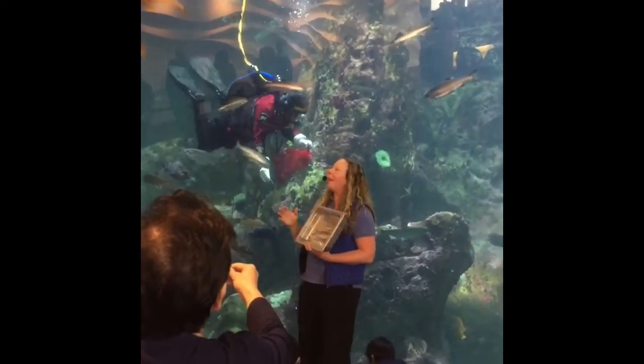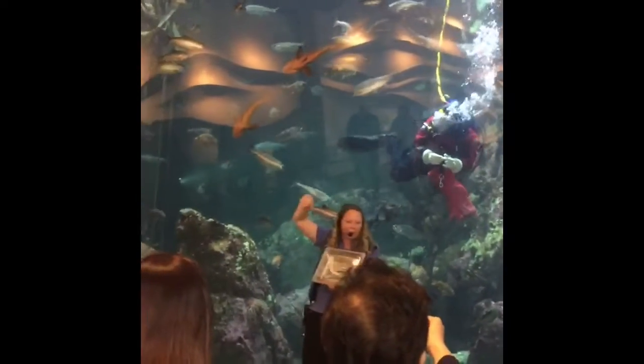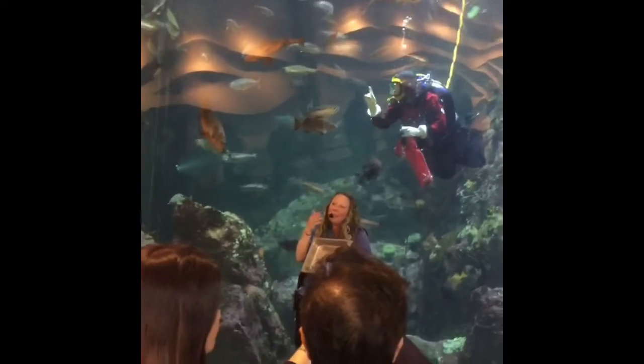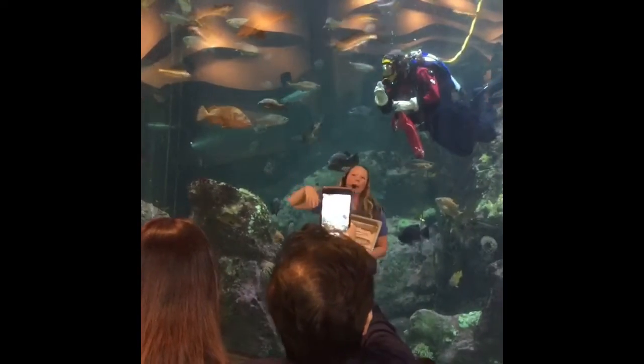Now, you may be observing these two large orange fish. We met them a little earlier. Again, they are yellow eye rockfish. What you're seeing here is courtship behavior. So a little fish flirting. This is a male and a female, and they are a bonded pair.